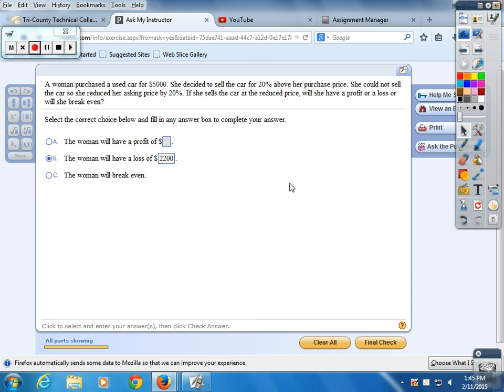It says, a woman purchased a car for $5,000. She decided to sell the car for 20% more of what she paid for it. You don't do that in your head. 5,000, 10% would be 500, 500, yeah. Be 6,000.